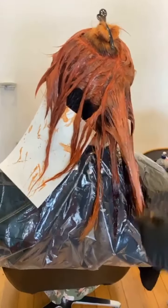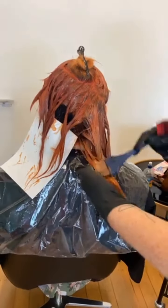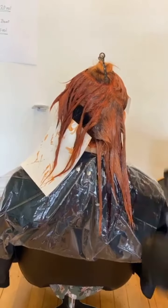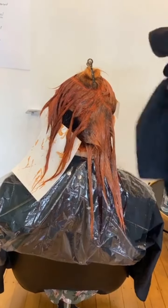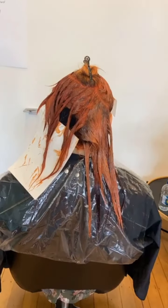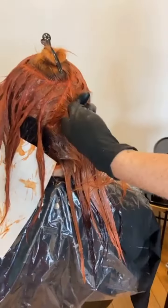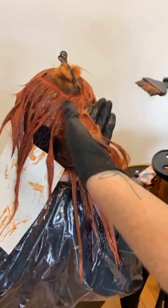Another thing I really would love you guys to challenge yourself with is copper and red money pieces. So we've seen so many beautiful blonde money pieces. Why aren't you doing blush? Why aren't you doing apricots and peaches and really beautiful soft red violets? That would look so amazing on your client's face. So give those a crack. I'd love to see them, and share the formula. A lot of hairdressers share their formulas, and I really, really love that we are in an area where we share everything.